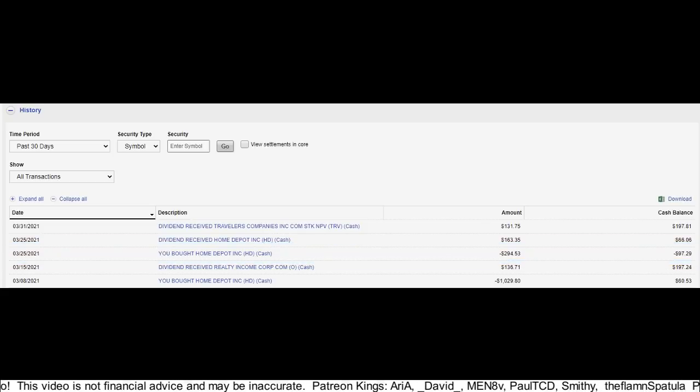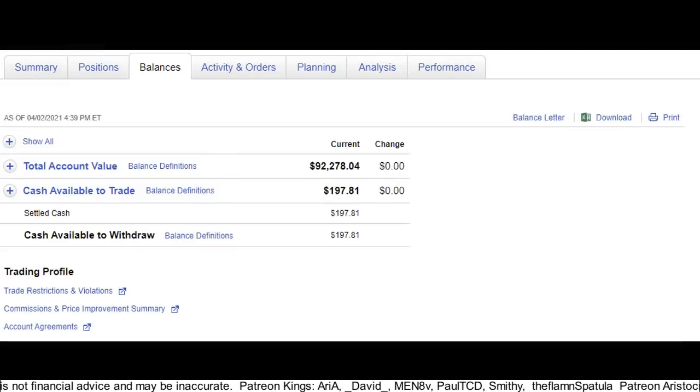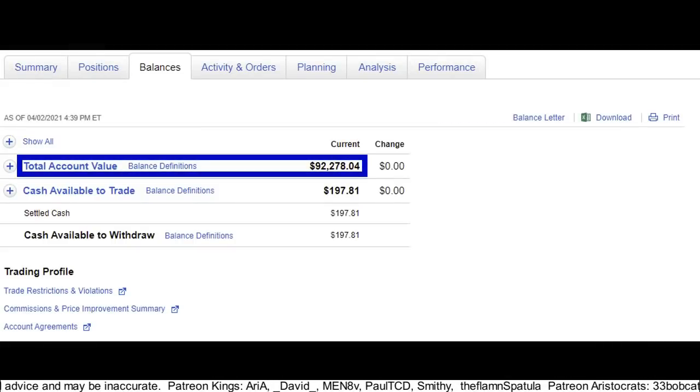Now let's look at the balance of this third account. Here we can see the smallest account, which is my wife's, is at 92 grand. She unfortunately hasn't had jobs that had anything like 401ks most of her career, and I was too stupid to invest in tax shelter accounts for her when I could.